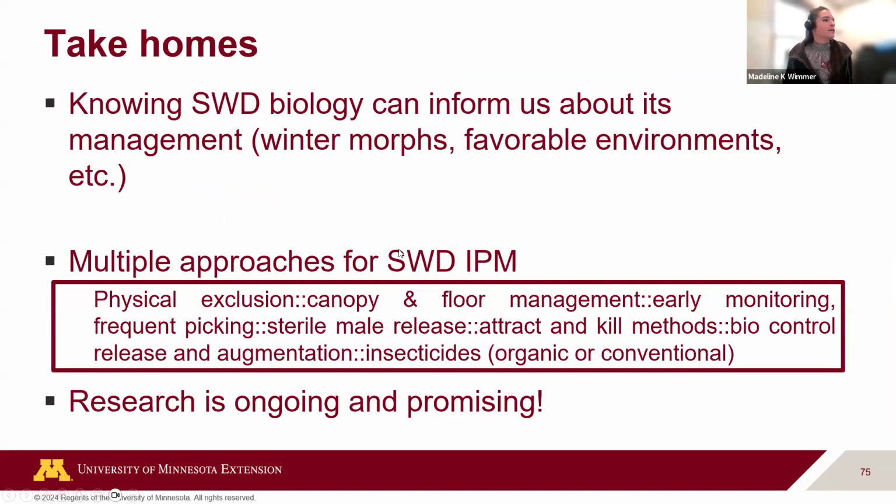What are the take homes from today's talk? Knowing the biology about spotted wing can really help inform us when it comes to the management. Understanding, is it coming in? Is it overwintering? Is it not overwintering? What are those favorable environments? All of that. There's multiple approaches for spotted wing Drosophila management, especially within the context of integrated pest management. I threw all those in there as a little, don't read that. It's just a picture of all the things I went through. And research is ongoing and promising.